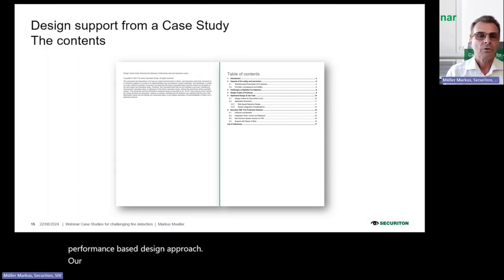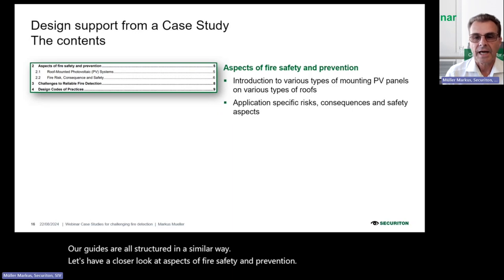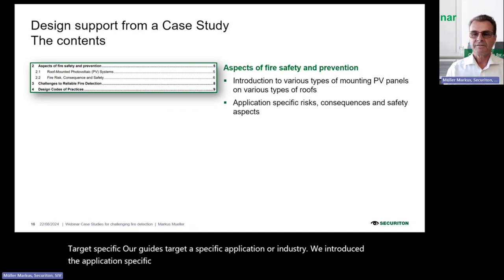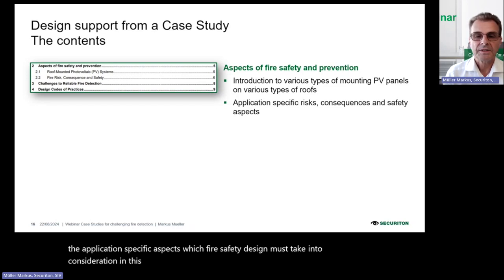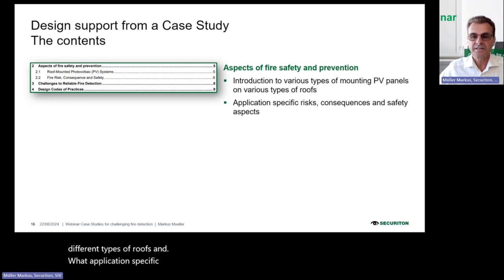Our guides are all structured in a similar way. Let's have a closer look at aspects of fire safety and prevention. As mentioned in our guide, our guides target a specific application or industry. We introduce the application-specific aspects which fire safety design must take into consideration. In this case, we show the different types of mounting solar panels on different types of roofs and what application-specific risks we face, their consequences, and other safety aspects.